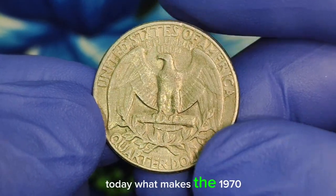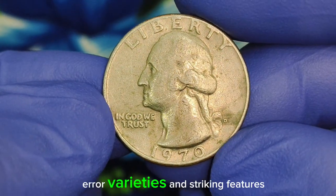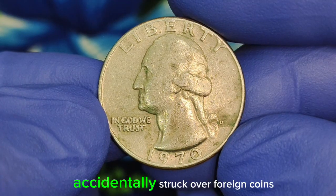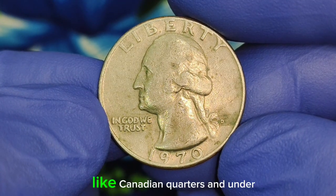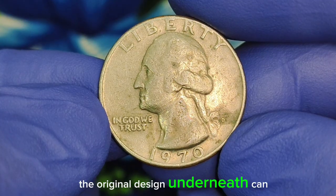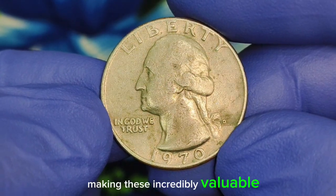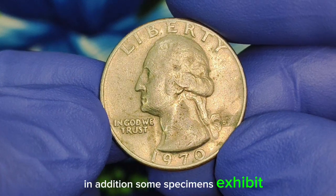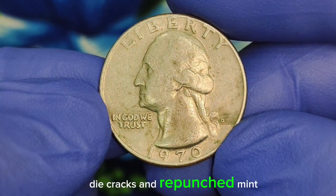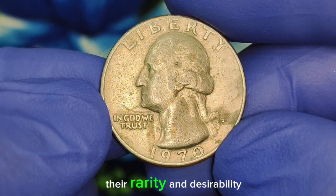What makes the 1970 D quarter so unique are its error varieties and striking features. Some of these quarters were accidentally struck over foreign coins, like Canadian quarters, and under magnification the original design underneath can sometimes be seen, making these incredibly valuable. In addition, some specimens exhibit double dies, off-center strikes, die cracks, and repunched mint marks, all of which drastically increase their rarity and desirability.